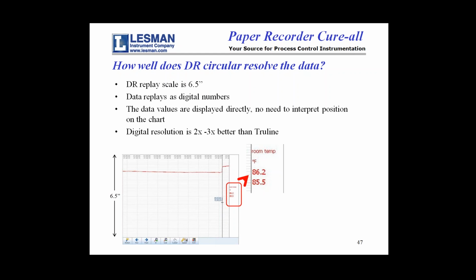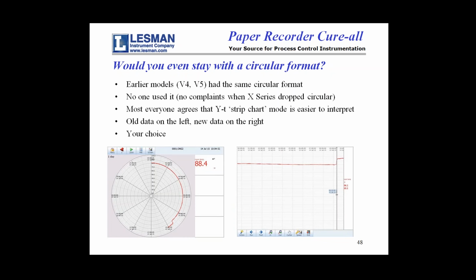So the digital resolution is easily 2 to 3 times better than it is on the TrueLine recorder. So in answer to the question, does the DR recorder resolve data? Well, yes, it does, 2 to 3 times better than the TrueLine, probably 4 to 5 times better than it does on the pen draggers, particularly if the pen starts getting banged and it creates a thick line on the chart.